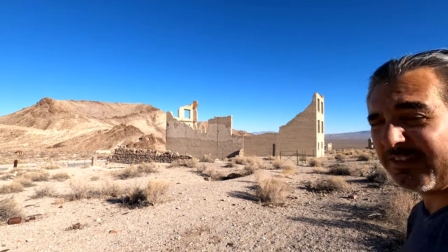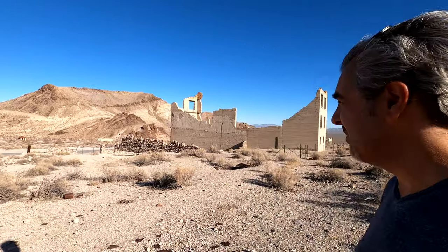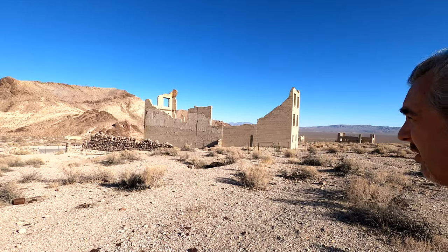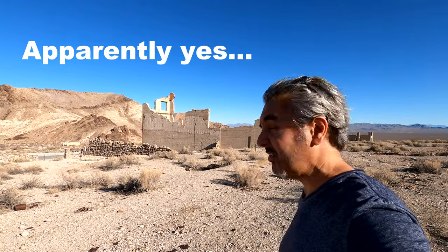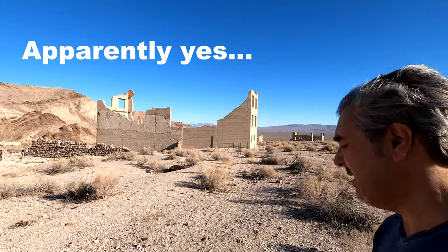It's a cool one doing drone light painting, but you know, it depends. Drones here, I don't know if they're allowed. Probably not. But you know, it depends. I don't want to bother anyone.